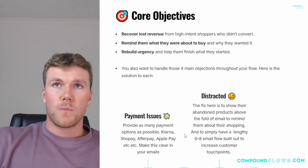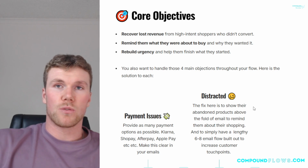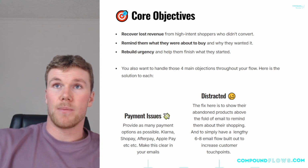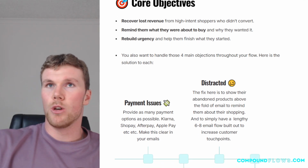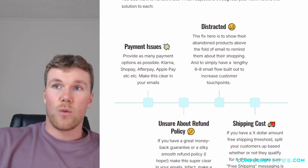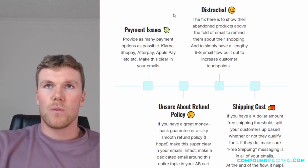So the core objectives here with the abandoned cart flow is, of course, to recover that lost revenue from high intent shoppers that just didn't convert, and remind them about what they were about to buy and why they wanted it, and rebuild that urgency to come back and help them finish what they started. So again, with these 4 common objections, here's kind of how you want to handle it.